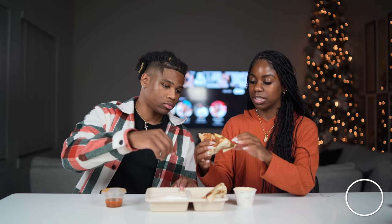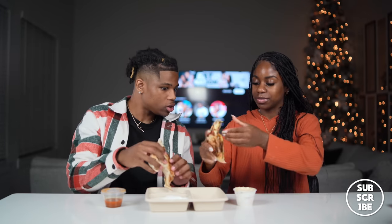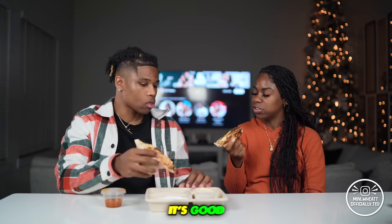It's a little light orange color, y'all. You're supposed to dip the quesadilla in here. So this is a steak quesadilla. What kind of cheese is on here? You tripping, you gonna take the cheese out? That's the best part of the quesadilla. Let's try this. Okay. It tastes like artificial food. How does it taste? It's good. I'm not a big fan of this cheese that's on here.